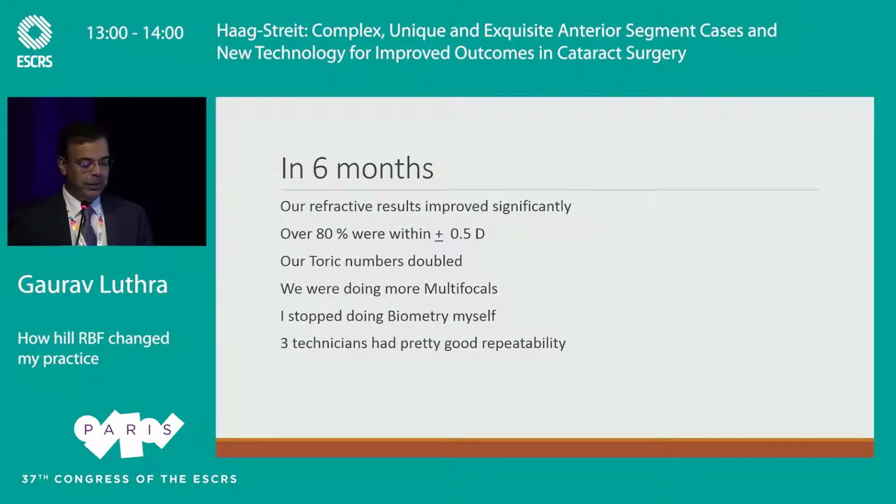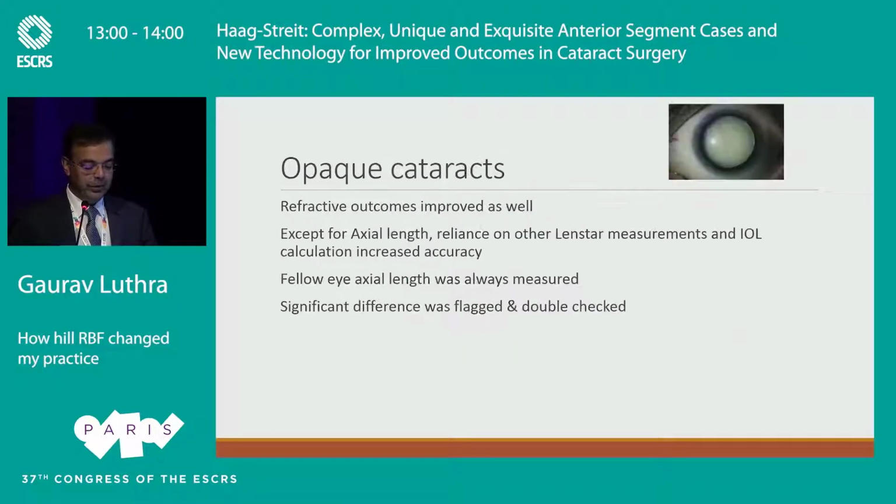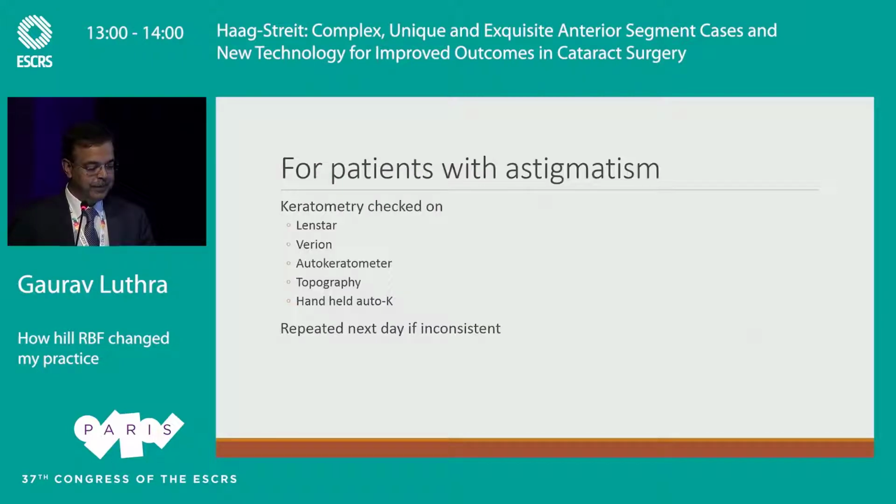And I stopped doing biometry myself, which I used to be very meticulously doing till we got the Lenstar. Now we could have 3 good technicians and good repeatability. Opaque cataracts, we improved quite a bit as well because all our other measurements were more accurate, as I mentioned. And for patients with astigmatism, I think again a big jump. Lenstar keratometries, even today I find, are so good that we are very, very good with our toric results. And we were of course using 4 or 5 different devices, but the Lenstar remained the mainstay. We also did the virions and the other measurements.